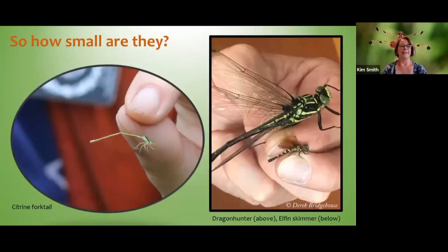So when you're looking at these on the computer, or when you go out and you're looking at them through binoculars or through a big camera, a zoom lens on the camera, I've always been surprised whenever I get to see one in someone's hand, how tiny they really are, because you don't really understand that when you're always looking at them magnified. So I wanted to show you this. On the left, that citrine forktail is one of our tiniest little damselflies.